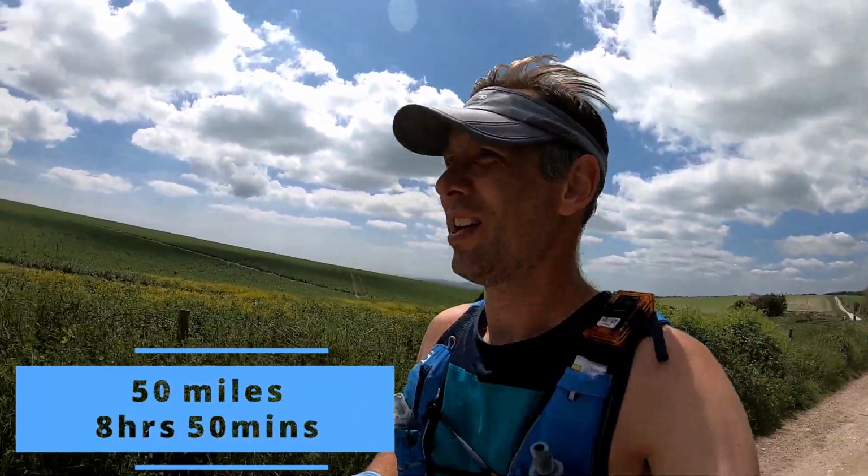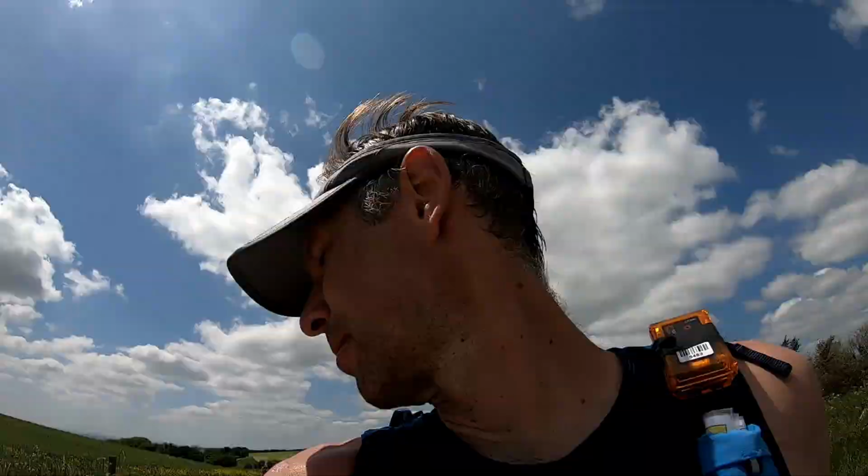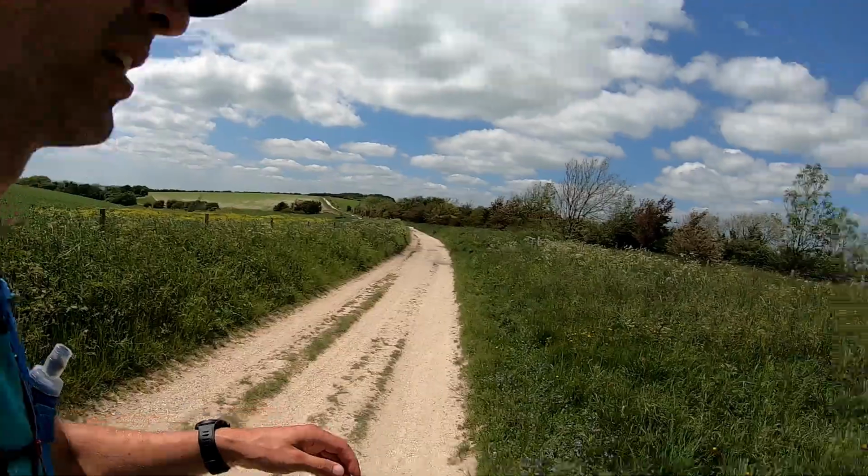Miles done now in 8 hours 50. Very tough. Anything resembling a hill has to obviously be walked, some of the flats as well. There's a bee on me. Really out in the midday sun now, so suffering a lot.